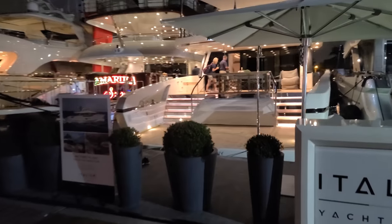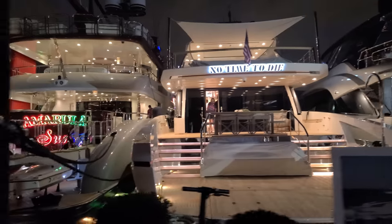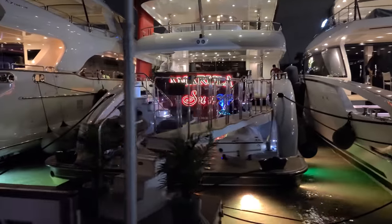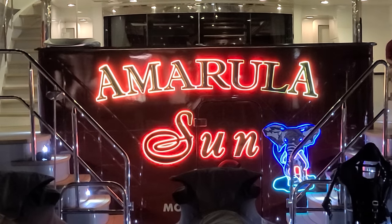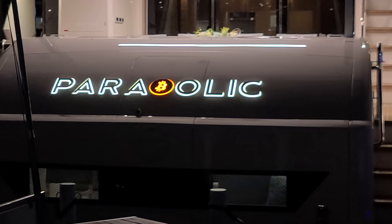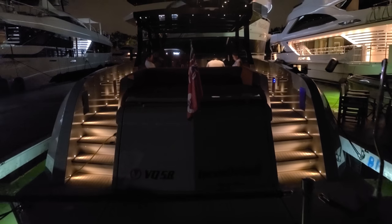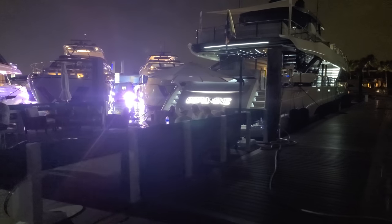And it's like 7:20, I gotta make sure I don't dilly-dally too much looking around here because water taxis run until 8. Do not want to miss that. I love the name of this one over here. It's a Mangusta.